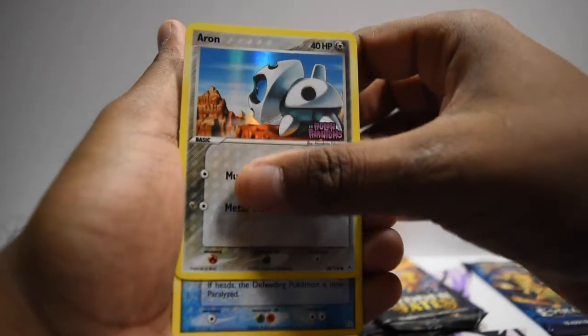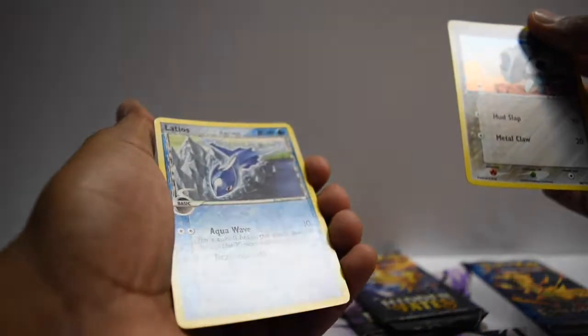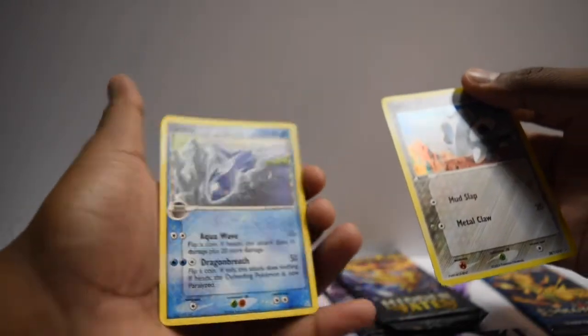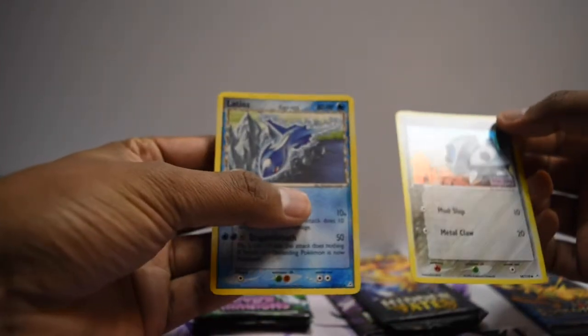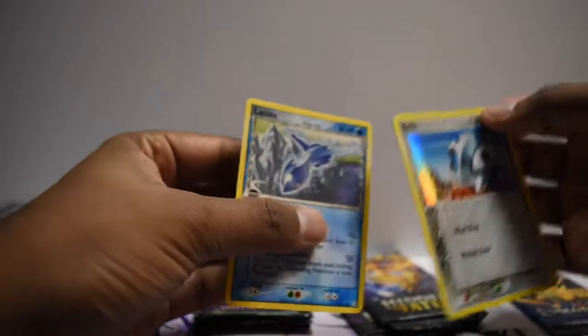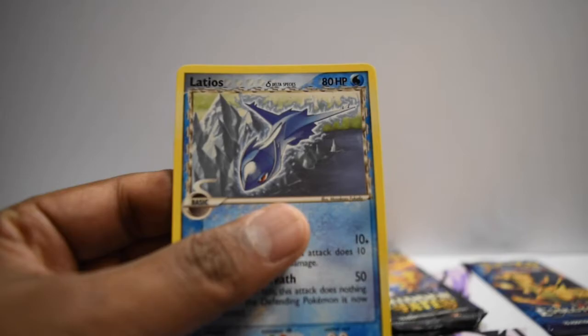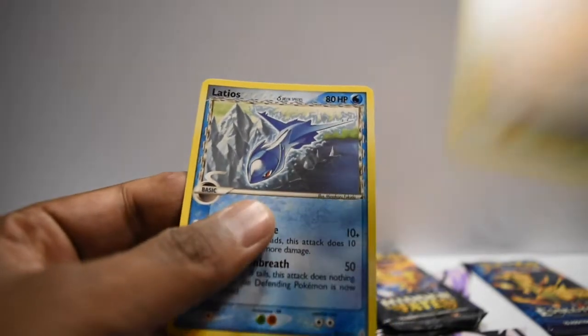But our rare is a regular Latios. Heartbreaking, but super cool all at the same time. Nothing really crazy about it. I'm going to focus up again because you know how this camera is. But yeah, super cool card, so definitely our first little pull could be that guy over there. These cards are super old, so I'm going to put them gently into the corner. Let's go with the Hidden Fates again.